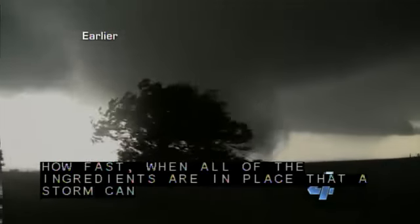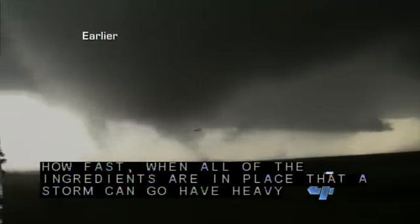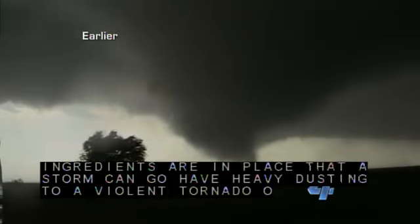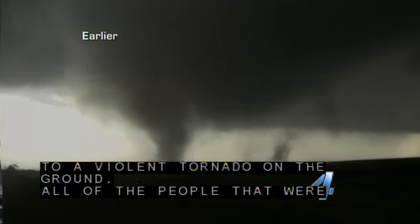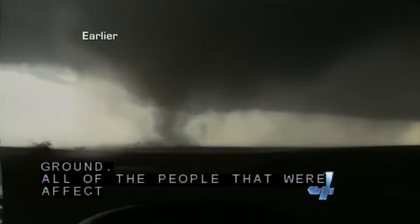And our thoughts and prayers go out to the people that were affected by these storms, but I hope that our collective coverage helps save lives. And if any lives can be saved, it's well worth it every time.